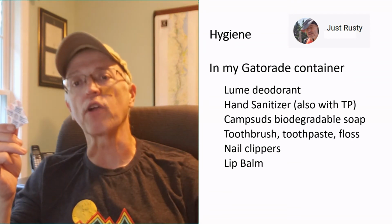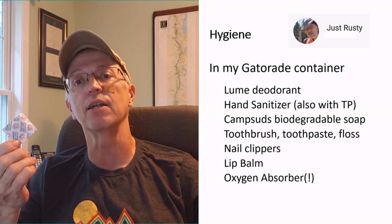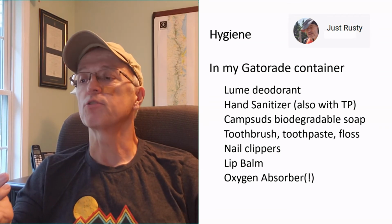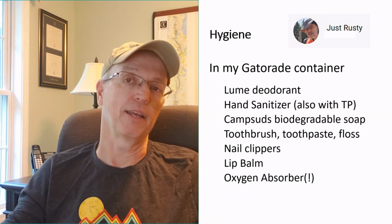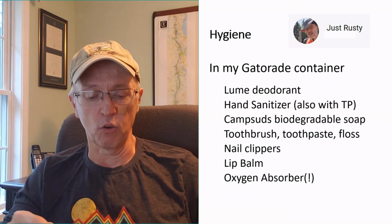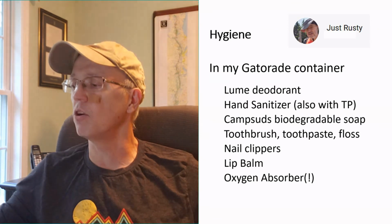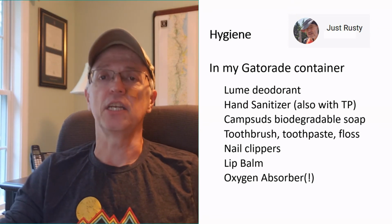And then another little trick. You see these all over the place. They come in the prepackaged meals. They come in a lot of items you get. It's an oxygen absorber. They say do not eat it, because people will eat anything. I just throw that in there. It helps keep things dry. Out on the trail, it's very hard, the moisture's going to get in, so that helps absorb it. So that's my hygiene kit.